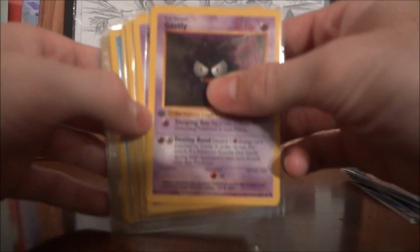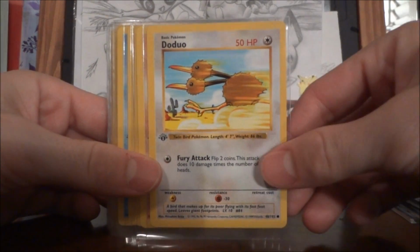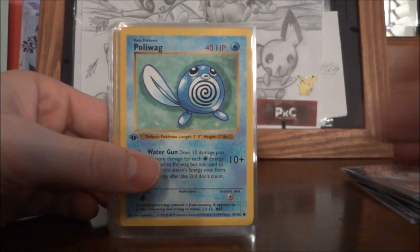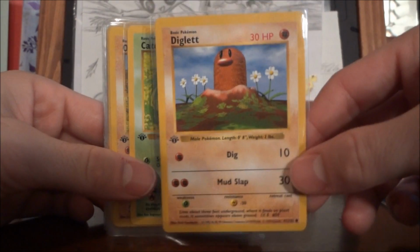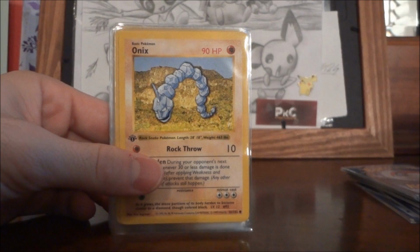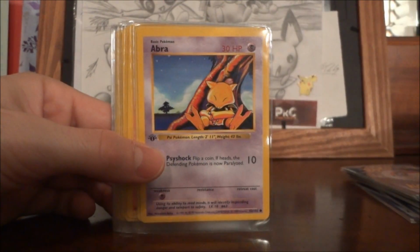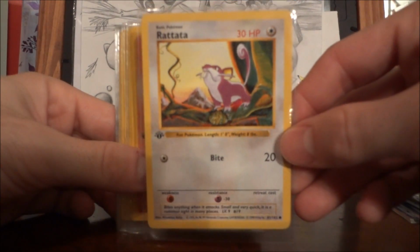I'm pretty happy with the cards that I've gotten. A nice Drowzee, Dugtrio, Diglett, and as many of you know, I didn't use the word shadowless, so I find it always interesting that people use the word shadowless when they're referring to base set first edition, when there was no first edition cards that were made without or with the shadows. So all first edition cards are shadowless, but it's very interesting when you listen to people, they talk about the base set like that.